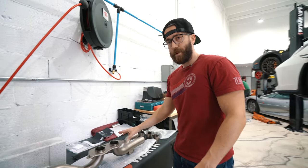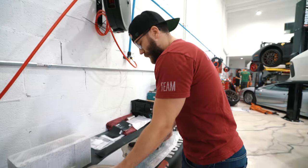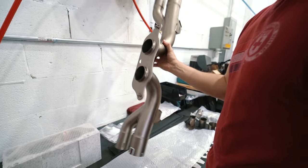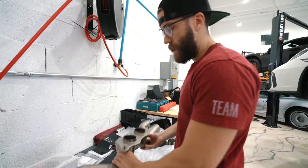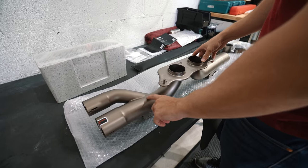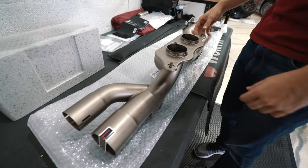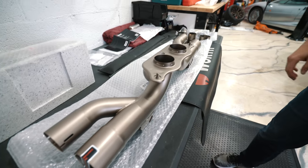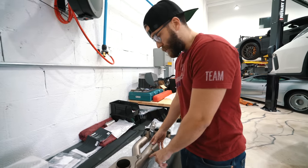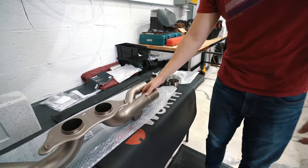All right, so this is the Akrapovic slip-on system. As you can see, very, very simple. It's just a muffler portion, but look how light this thing is. I mean, it's insane. The titanium welds, you can see why Akrapovic is widely considered one of the best in the world. They've got so many championships in DTM racing, MotoGP, all that good stuff. You've got the part number here, the serial number, made in Slovenia.